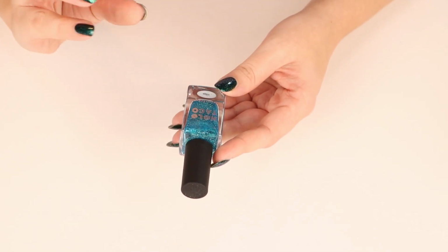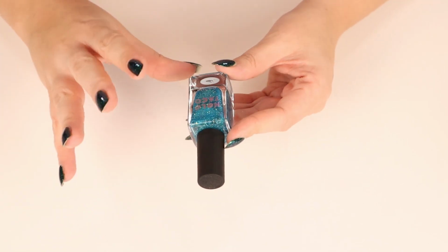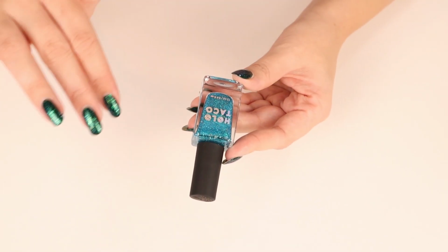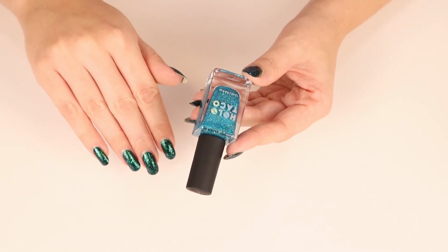Here we have Holo Taco Never Tied Down from the Vacation collection. Love these crushed holo with flaky formulas. Oh, this is kind of like a special combination of formulas. She doesn't really have exactly this formula, I believe, anywhere else in her collection, but I just love those flakies. I'm a huge fan. If she does that, I'm buying it.